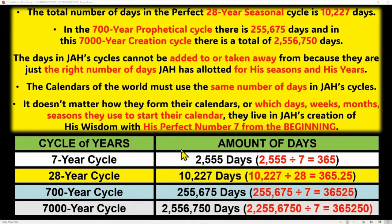So we have cycles of years. And because we know JAH's Almanac greatly, we are able to count. In the 28-year cycle, there's 10,227 days. Divided by 28 gives you 365.25. We'll talk about that in a second. 700-year cycle, again, 255,675. Divided by 7 gives you 36,525. So notice it goes from 365 to 365.25.